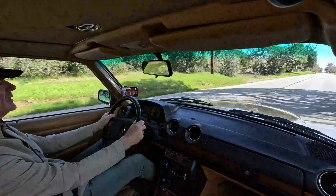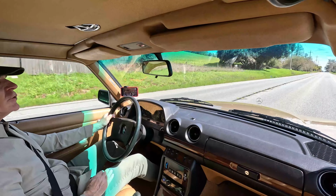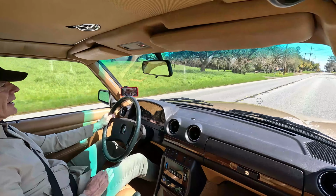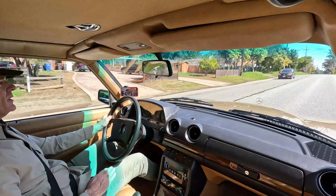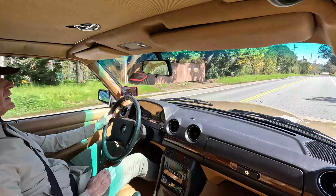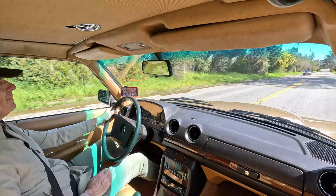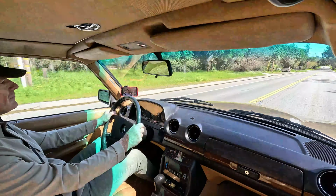The US 300 TD wagons put out about 120 horsepower. This car, in its pure European spec, was about 185 horsepower, so massive power increase over the diesels. This car is a bit less than the 185 because it's come to California, and it has some emissions equipment on the car. And importantly, it's fully certified for California. It has the all-important BAR sticker in the car, so it's legal in California, which makes it even rarer.